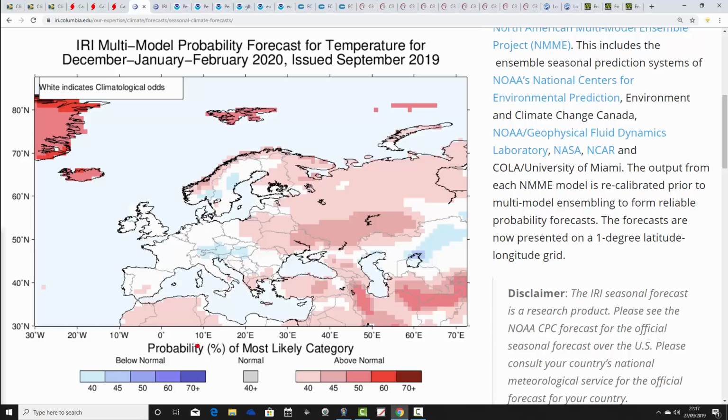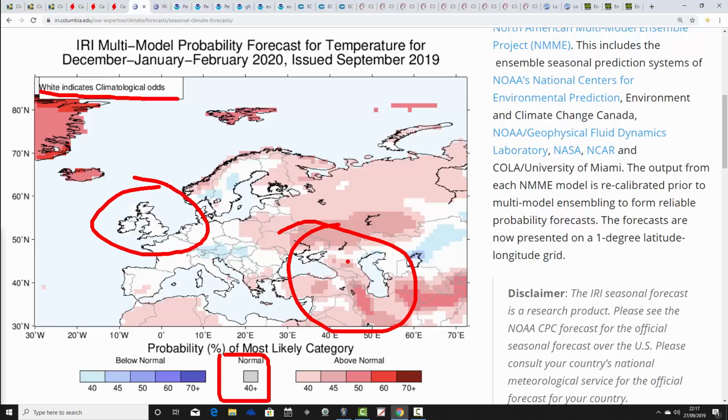probability maps from IRI. So for the UK and for Ireland, we're actually coming out with no signal really. It's coming out either normal or possibly no signal. White indicates climatological odds. So I think that basically means there's neither a chance nor a probability of being below or above average. But again, these temperature probability forecasts generally show warmer than average, so anything that deviates from red on these maps is quite unusual. Notice that for eastern and southeastern parts of Europe, again, there's a signal for things to be warmer over there. The probability is much greater that they're going to have a warmer winter over in the eastern part of Europe.